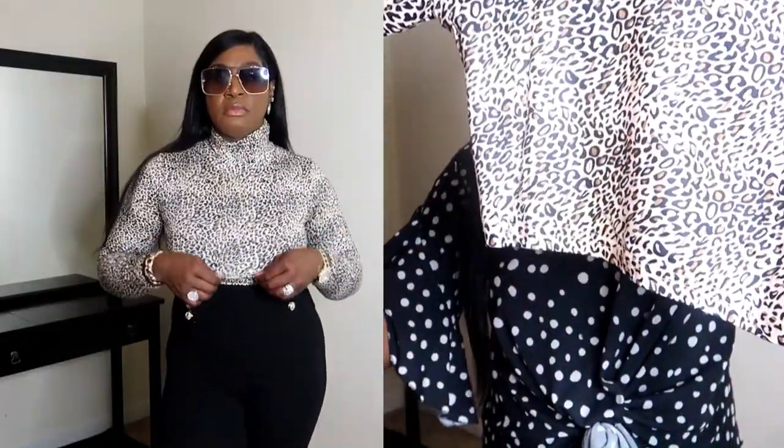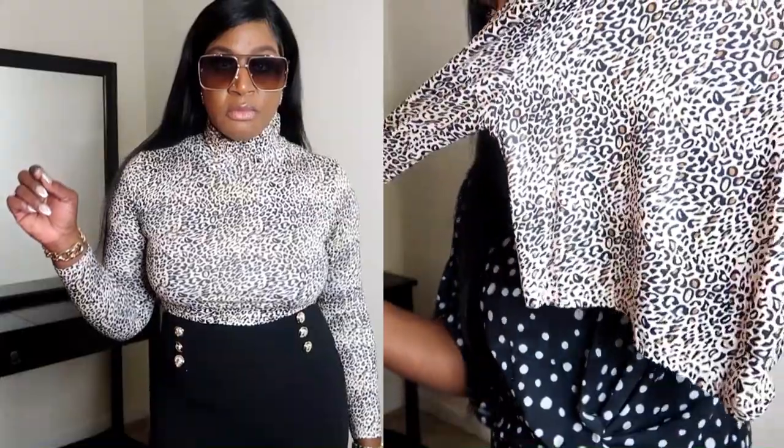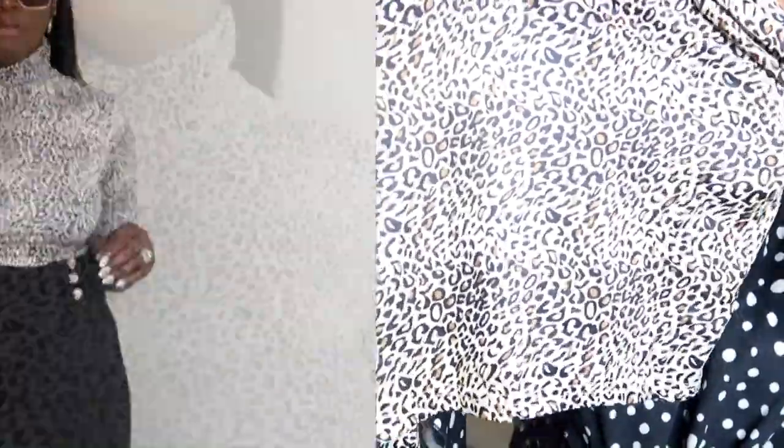It is cropped and the bottom is hemmed, which I like, so it does not look unfinished. I couldn't really tell on the model how the bottom of the crop top was made, but I'm glad it is hemmed, so it looks finished. The sleeves are really, really long. As you can see there, we love a long sleeve. And then it has like a full turtleneck, y'all. Oh, I'm feeling this. This is so gorgeous.